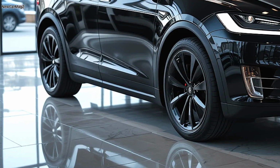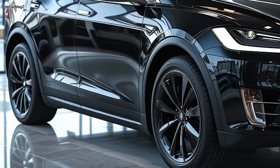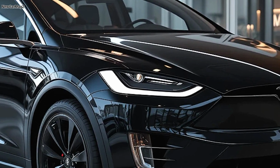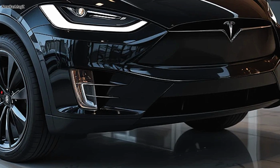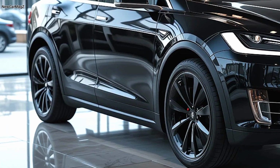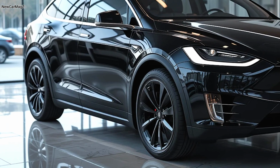Steering is light but accurate, and regen and braking can be adjusted to suit your style. You can even do one-pedal driving, where lifting off the accelerator slows the car down significantly. Of course, range is a huge factor in any EV. The dual-motor version gives you around 348 miles on a full charge, while the Plaid drops slightly to about 333 miles due to the performance-focused tuning.